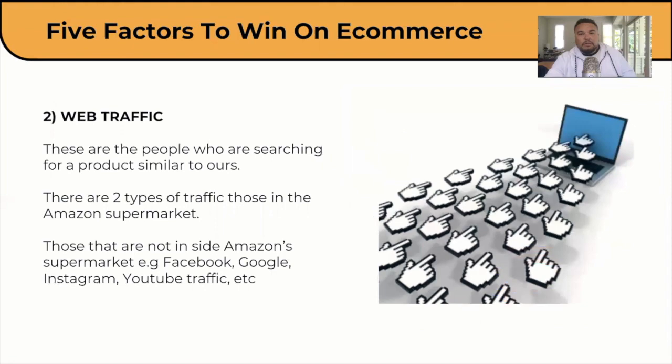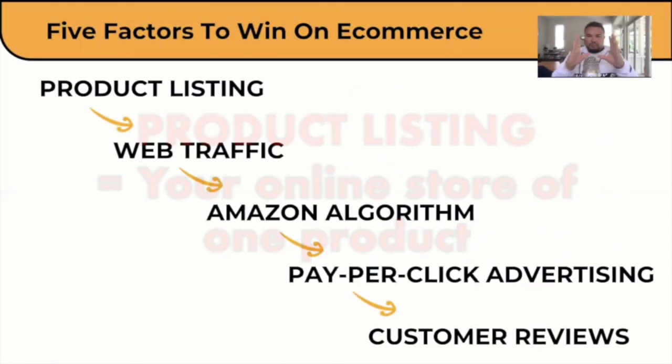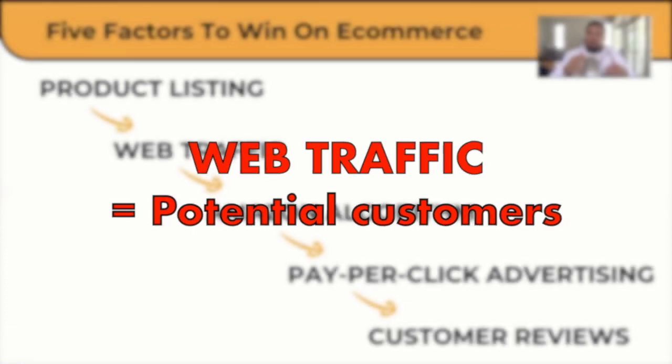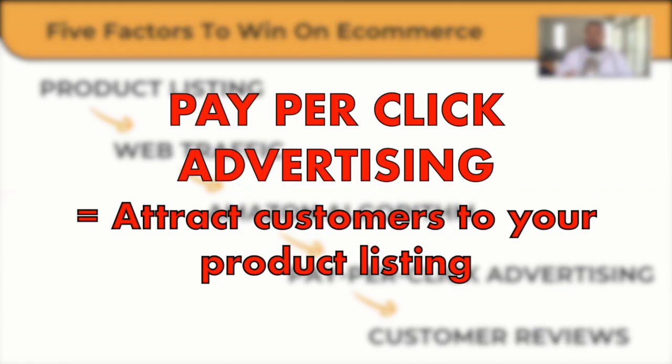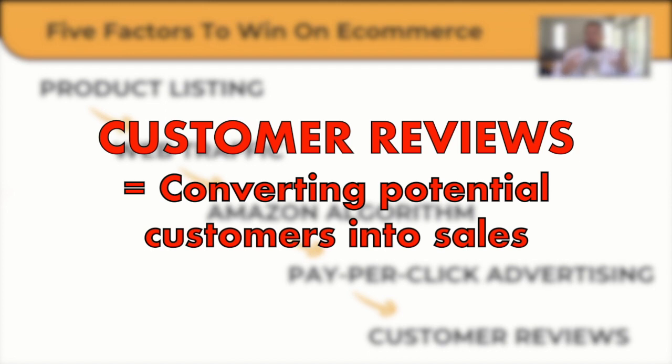So in summary, if I go back: product listing, that's like your web store, the web page on Amazon. Web traffic, that's like your potential customers coming into the store. The algorithm is a piece of software that ranks our product listing or web store on page 1, 2, 3, or 4. Pay per click is advertising that we use to get more potential customers to come to our web store or our product listing. And customer reviews, once they're on our product listing, are the most important factor in converting them to purchase our product. So those are the 5 factors.